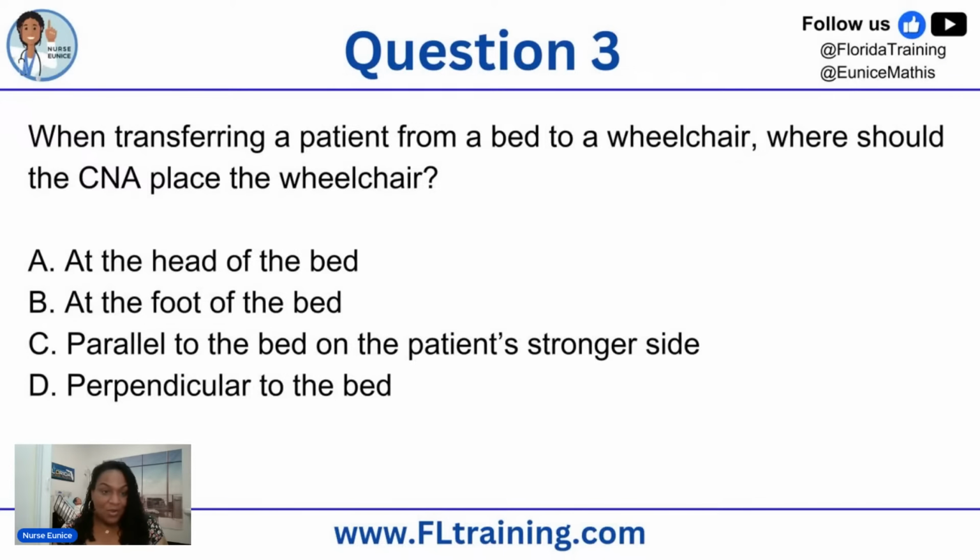Question number 3. When transferring a patient from a bed to the wheelchair, where should the CNA place the wheelchair? Would it be A, at the head of the bed, B, at the foot of the bed, C, parallel to the bed on the patient's stronger side, or D, perpendicular to the bed? When was the last time you used a word like perpendicular?